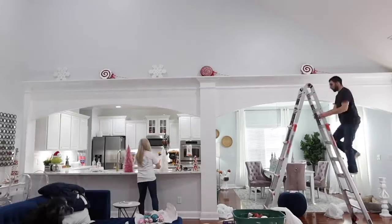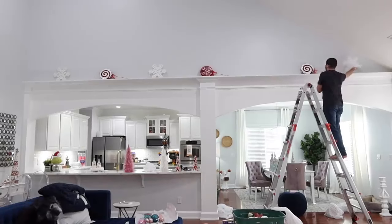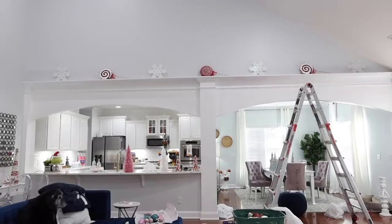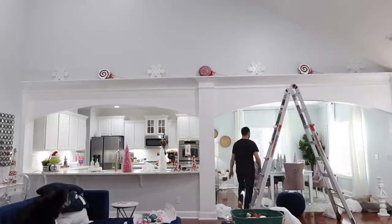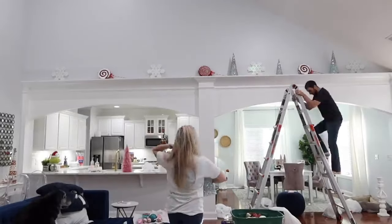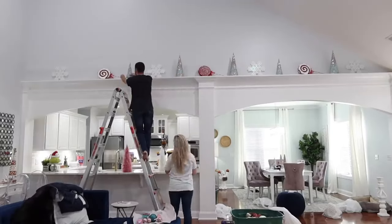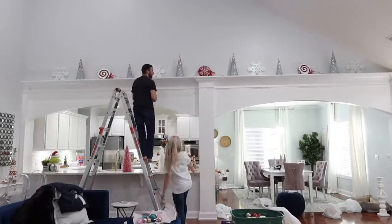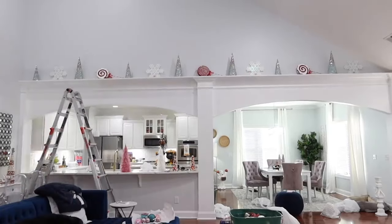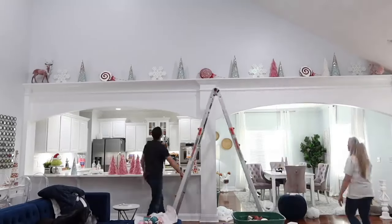I got these from Walmart and they have them in pink, red, and blue, I think. But I thought they were so cute and they were perfect for this area. And then after that, we started adding in some trees. And if you guys remember last year's video when I decorated for Christmas, I did a Victorian theme and I had lots of burgundy trees up here, and I loved the way that looked. So I definitely knew I wanted some trees up here this year. And so we just started adding in all of those trees.